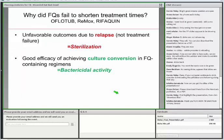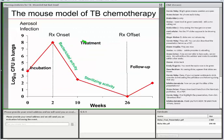So why did this happen? Why did we spend so much money to get three negative results with four-month studies? Well, I think that it comes back to the difference between sterilization and bactericidal activity. Culture conversion at 8 weeks is a measure of how well the regimen kills, and relapse after completing therapy and waiting a year or more is a measure of how sterilizing the regimen is. And just to remind you of what I was saying earlier, culture conversion is a measure of bactericidal activity that we can observe in the mouse model. Sterilizing activity is harder to measure in humans. You have to finish the trial and then monitor them for relapse.